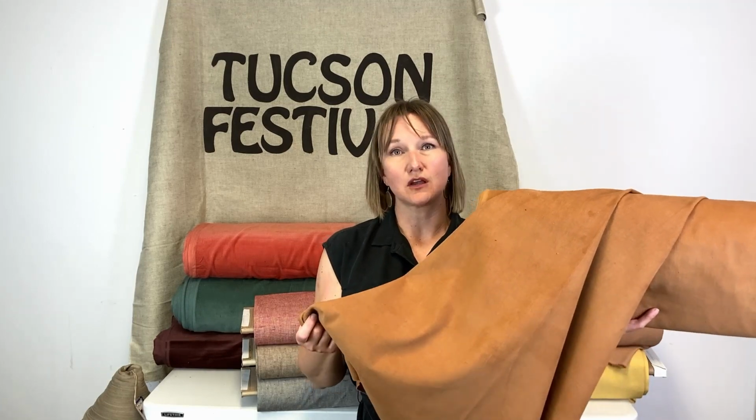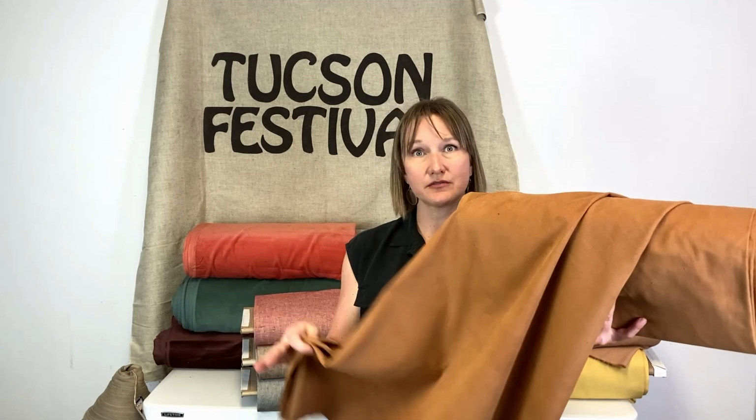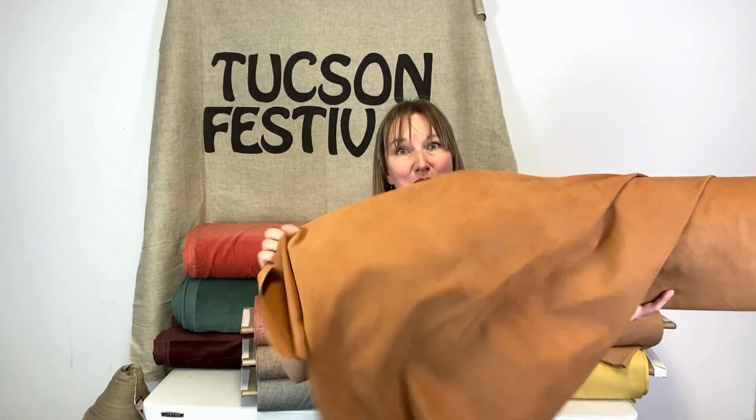I'm guessing we will probably have quite a few bundles of offcuts from all of this, just because the quantity we have is enormous. Big giant rolls of corduroy, so super exciting. Here's the drape. I'm just excited to see what everybody makes. I'm so thrilled to get this stuff out of storage and out into the world and see what everybody makes with it.